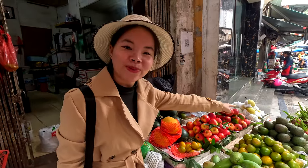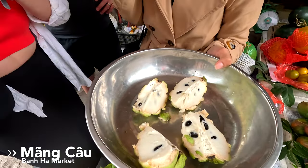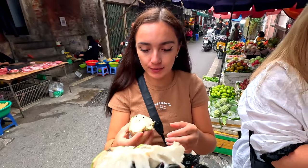This thing looks like avocado. No, it is orange in Vietnam. Apple. It's not sour, it's only sweet. With this we know it's sweet, but it looks like it's not. It's a type of apple, you said? Yeah, custard apple. Yeah, you eat the white part.